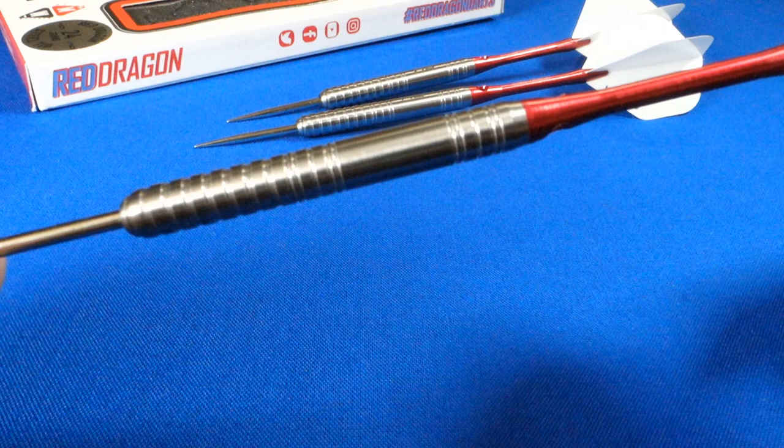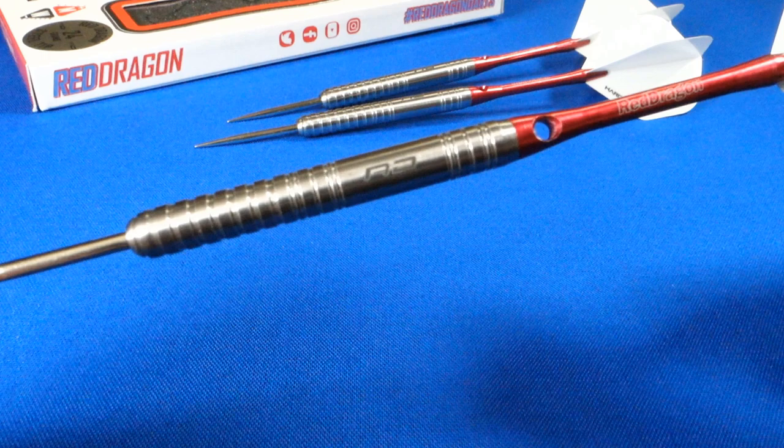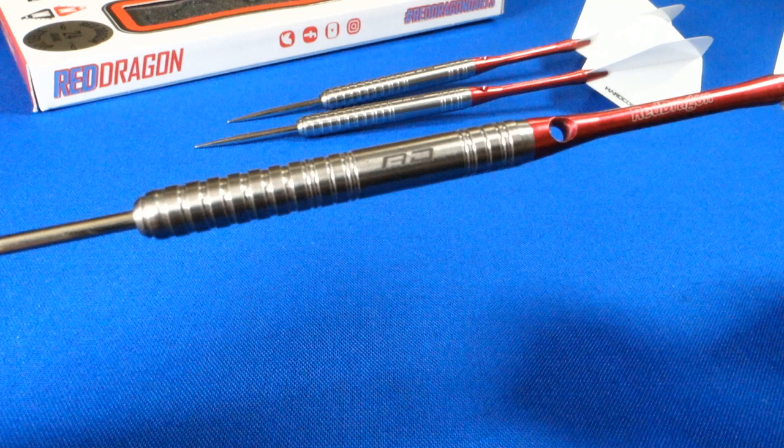And I've said this time and time again, so many professional players use a barrel very similar to this. So don't fall for all the fancy gimmicks, the fancy machinery, the fancy coatings, because that will not make you a better dart player.